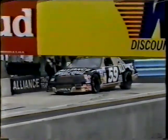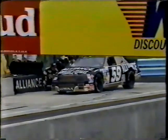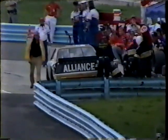Presley makes it back around to his pit, way up at the head end of pit road. Looks like Presley needs a hook and ladder driver on the rear back there. I think you're right. The green flag pit stops continue. Steve Grissom has been in. Joins the leaders.